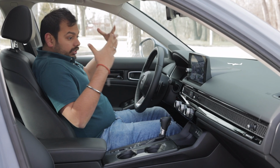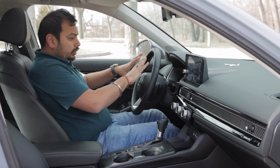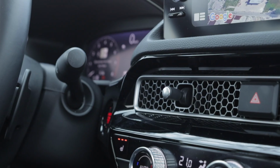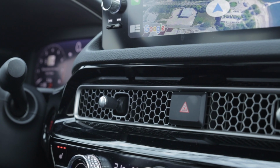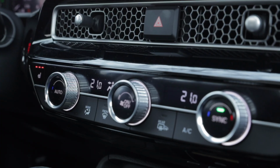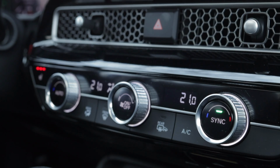Now we're inside the new Honda Civic, and again it's completely different compared to the previous generation. It's got a new steering wheel, it's got a new infotainment, and everything is new, especially this new sort of honeycomb finish. I think it's a very unique touch, but it looks really good. It's got AC vents integrated beautifully inside, and you have some physical knobs and buttons for the air conditioning, which is again really nice, because many manufacturers are going everything touchscreen.